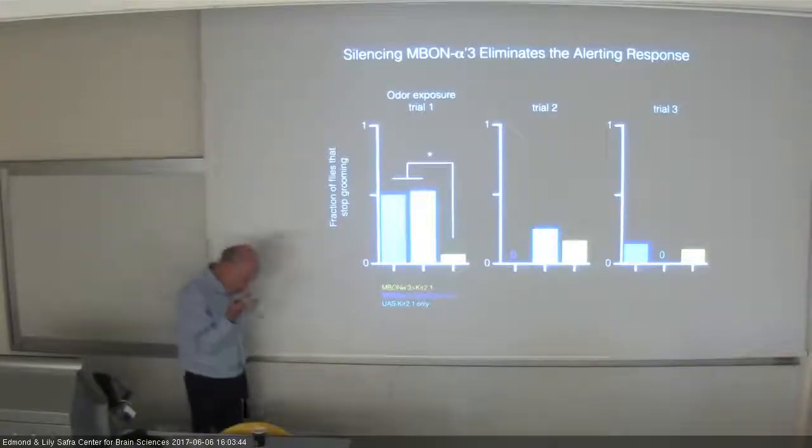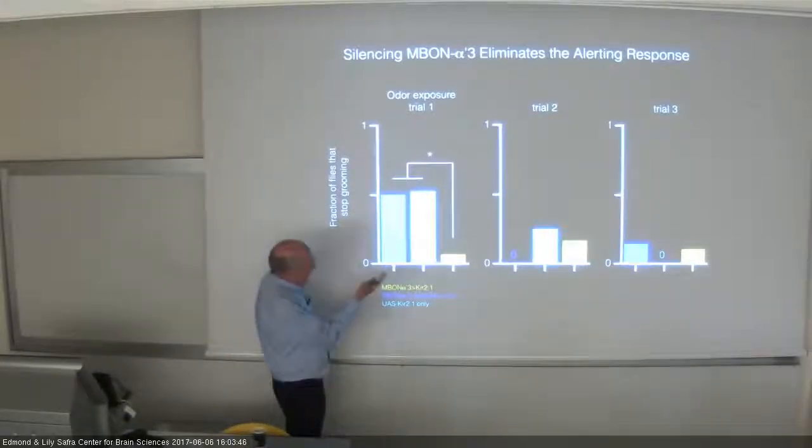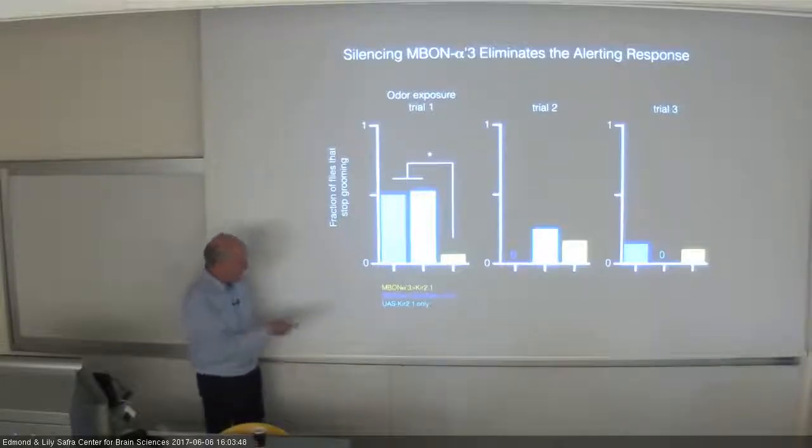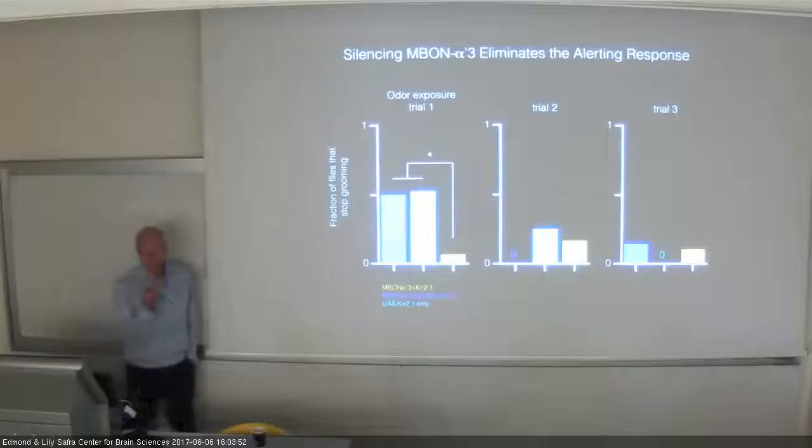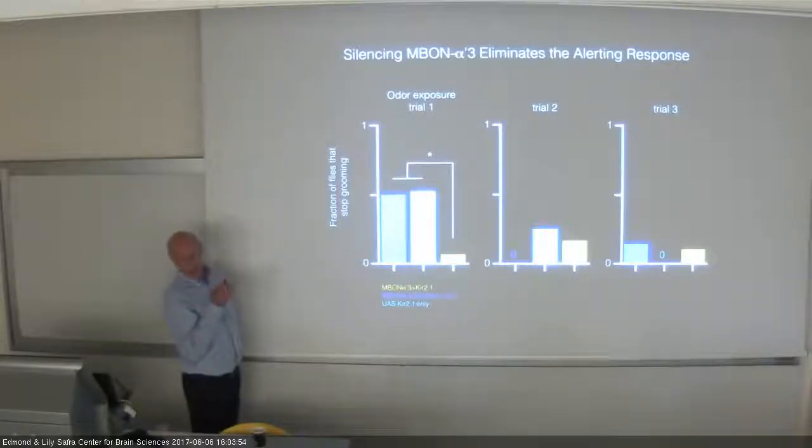So we would argue that these flies, when the lights are, well, this isn't light, so this is just a potassium channel. These flies cannot detect that an odor is novel. Everything's familiar to them.